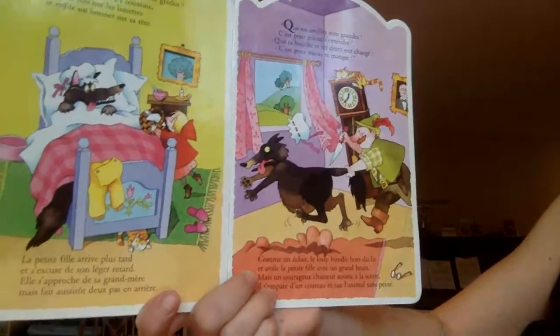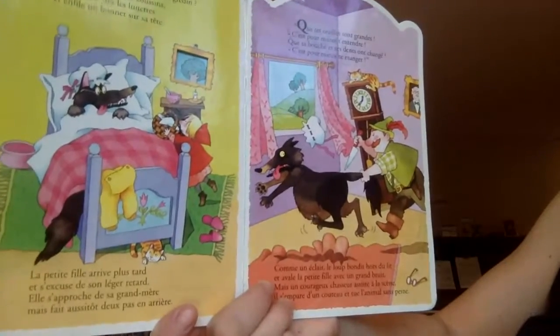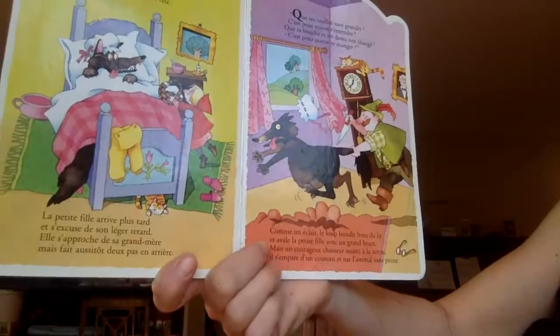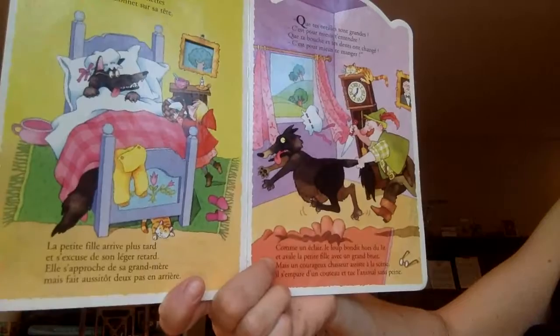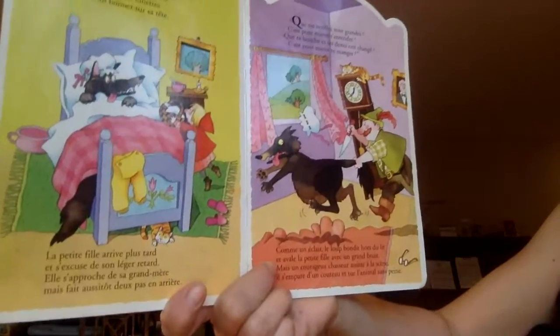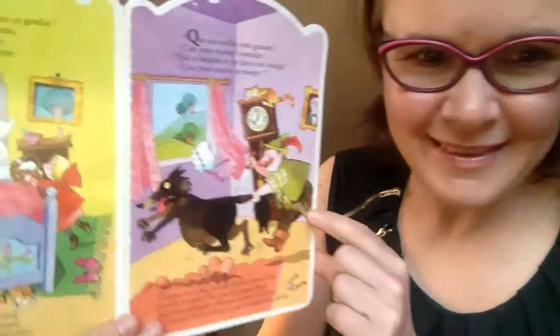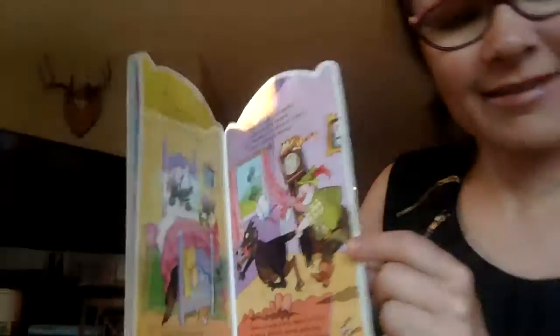But then, just then, the woodsman busts into the door and grabs the wolf by the tail and chases him out with his hunting knife. And the wolf was never seen around those parts again. Et c'est fini. That's pretty scary, isn't it? As soon as they got to the door, the wolf ran away as quick as he could. A bit of a different ending, that one.